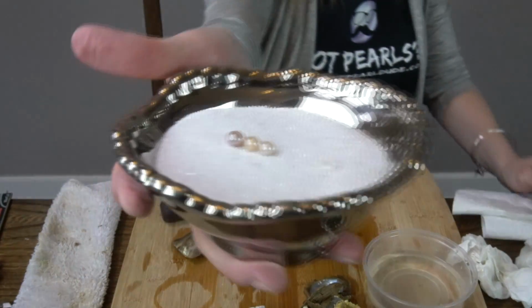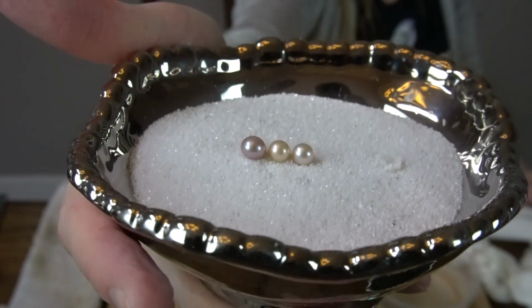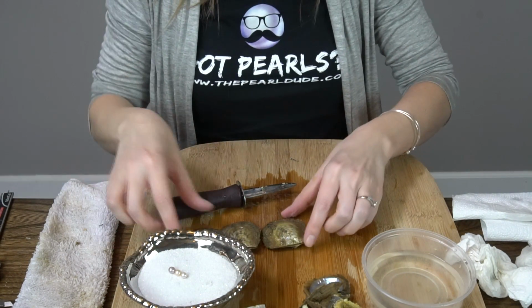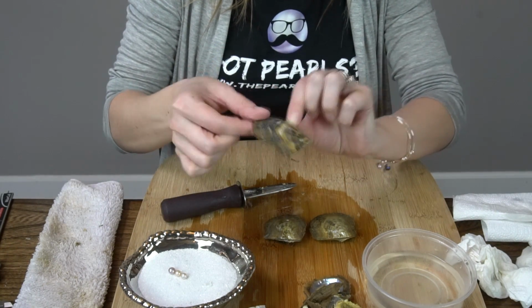That's huge. Look at that. Those look so pretty together. Yeah, a beautiful set of pearls there. Yeah. Those are really pretty. And I still got 3 more to open up here for Tabitha. Alright, so why don't we open this darker one?